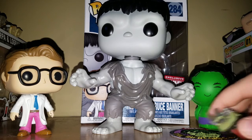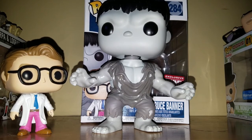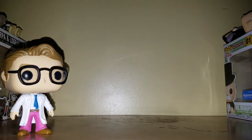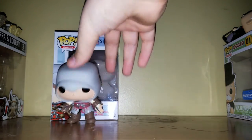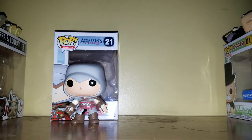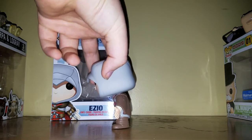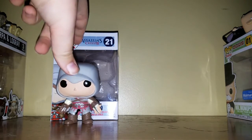Alright, now I got 3 more pops. I'll show you real quick. And they are bobbleheads because they're Marvel Pops, and they have some licensing agreement where they can't make figures for Marvel, but they can make bobbleheads. So they had Ezio from Assassin's Creed 2. Yeah. He does lean over, and it's not like a defected pop. It's just the way they made him. He like leans over. I don't really know why. I guess it's like a jumping pose where he's gonna jump into a haystack.